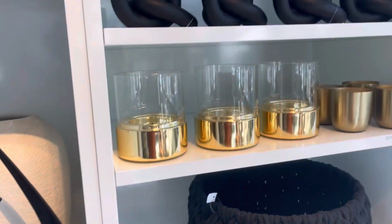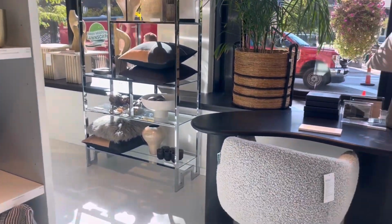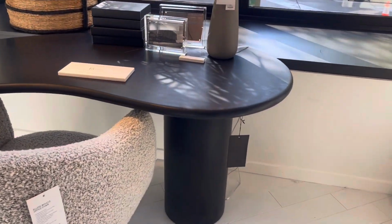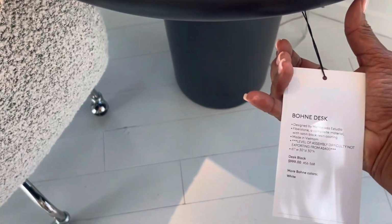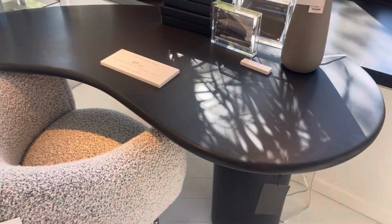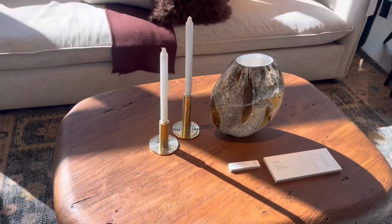I absolutely love it. This desk here caught my eye. It is so modern, so sleek. I love the shape of it, so different. Pricey? I'm going to stop saying the word pricey because you get it. This store is expensive, but I do like to come. I like to get some inspiration, and I do like to watch for items to go on sale.